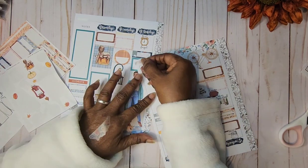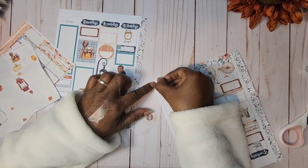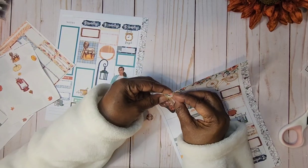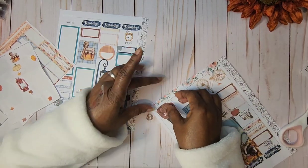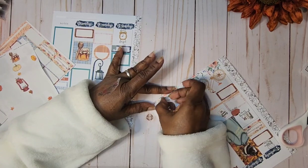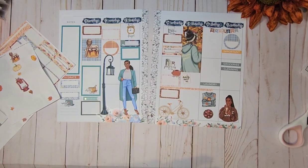Let me turn my page. Let me get it off of that. I don't want to mess up that page. But I do want to get it at the bottom. At the bottom of the page. I don't want any white there showing. There we go. Okay. Now that looks good. I like that.